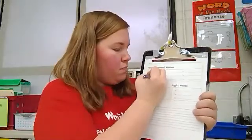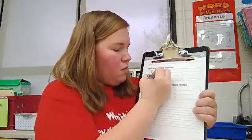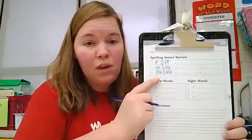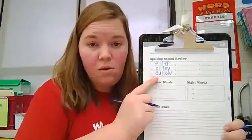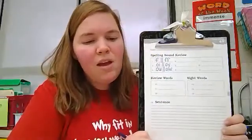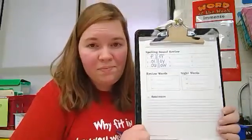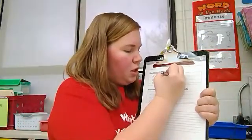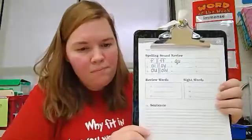Number 3, ow. Ow. Diphthong O-U, final diphthong O-W. Again, we talked about this week also. Diphthong O-U is at the beginning or middle part of the word. O-W is at the end. Number 4, qu. Qu. Combination Q-U says qu.